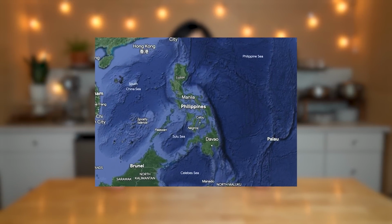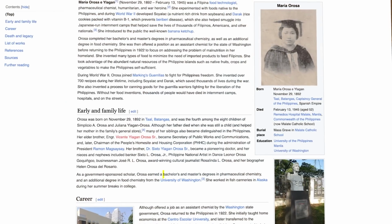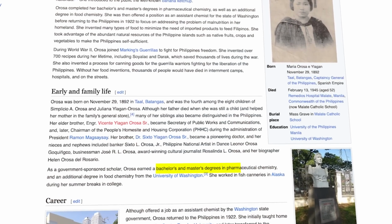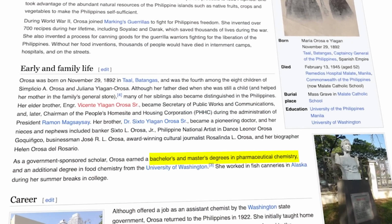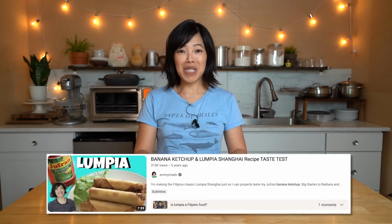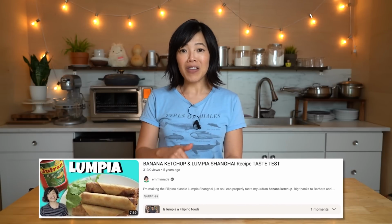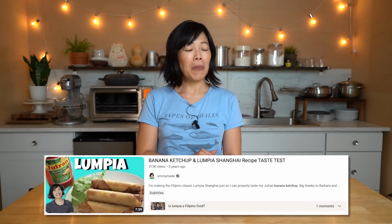So this recipe was invented by Maria Orosa, who was a very accomplished woman and got her bachelor's and master's degree in pharmaceutical chemistry in the United States, but chose to go back to the Philippines to serve her country. And she is most famously known for inventing the much beloved banana ketchup. If you haven't seen my banana ketchup taste test along with my lumpia Shanghai recipe, I'll put a link to that video down below. Terrific.